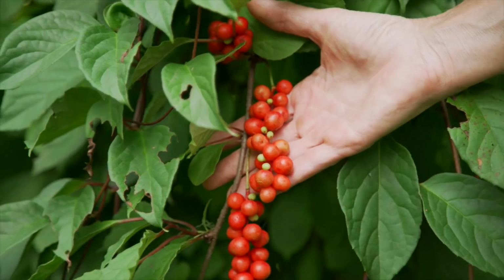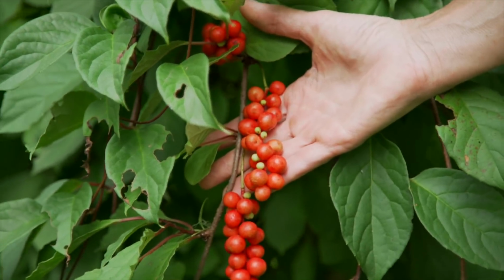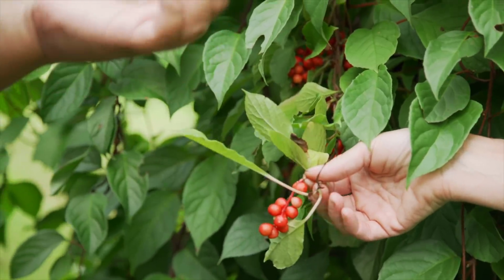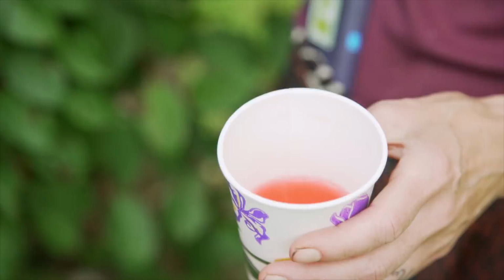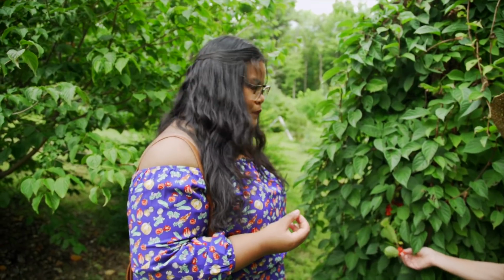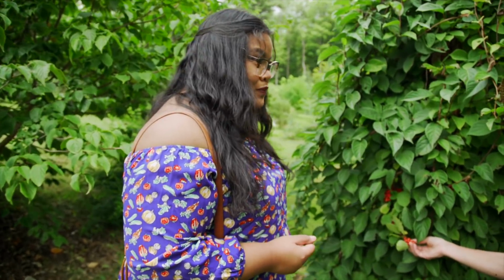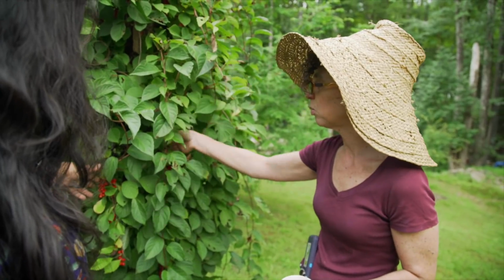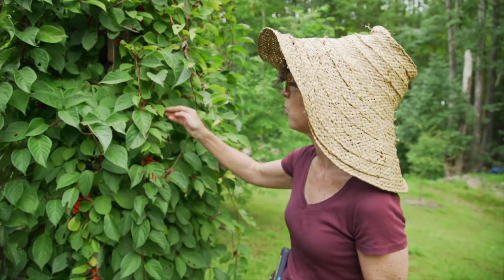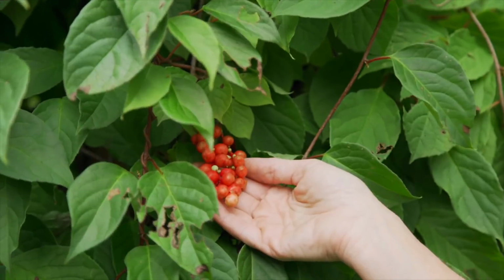This is just Schisandra berry. And you can eat them raw, but typically they're made into juices or beverages. Here, Scott made this beverage with a little bit of sugar. Woo! Right, it gets you going. So people typically will dry this and use it like raisins, and use that for its medicinal values.